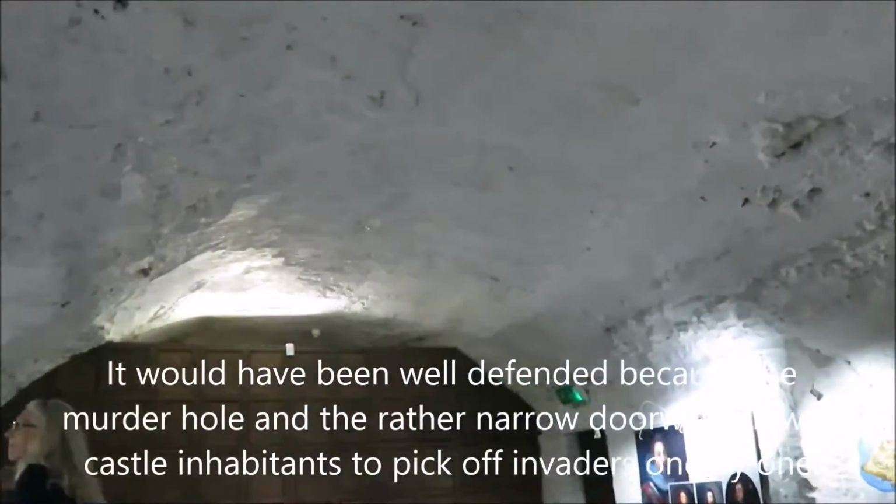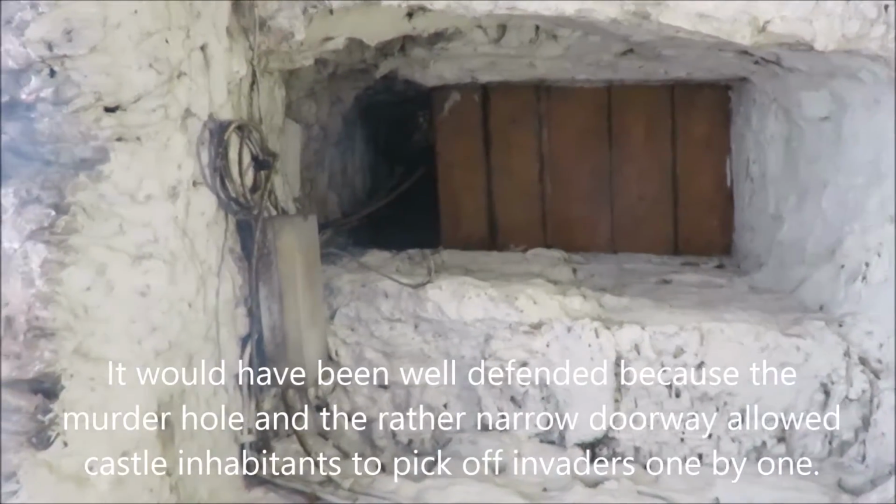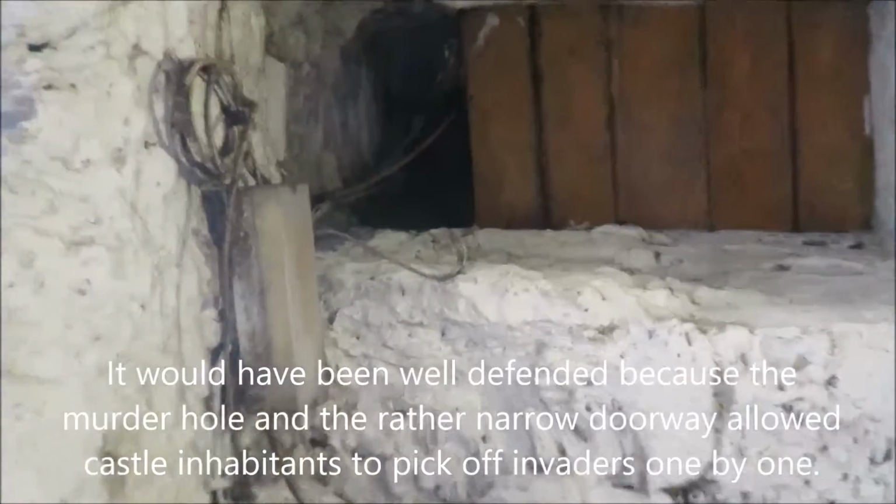It would have been well defended because the murder hole and the rather narrow doorway allowed castle inhabitants to pick off invaders one by one.